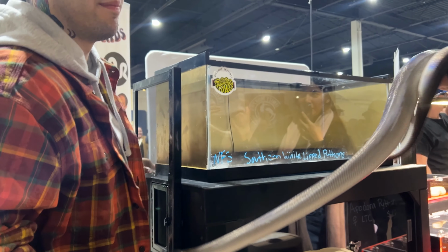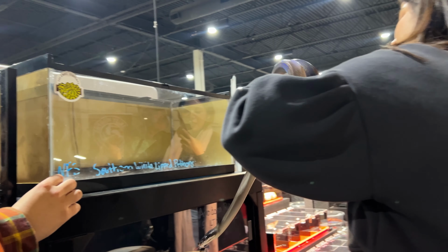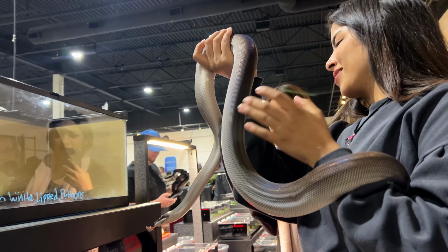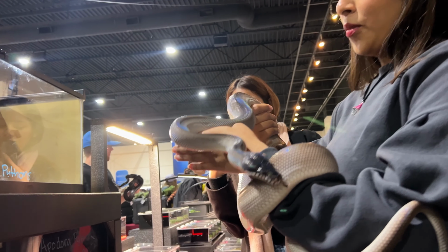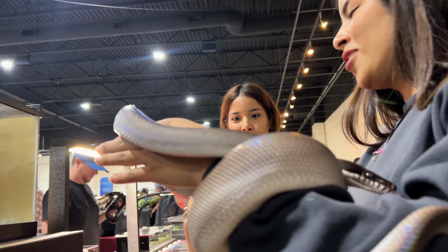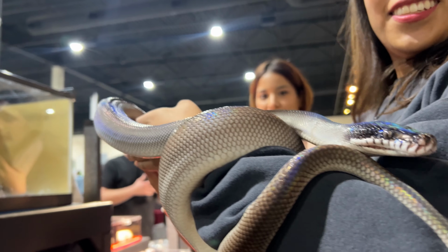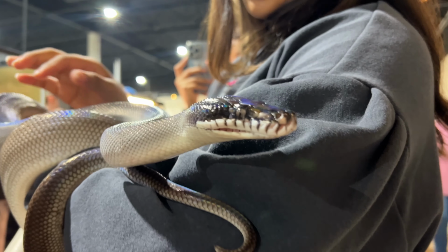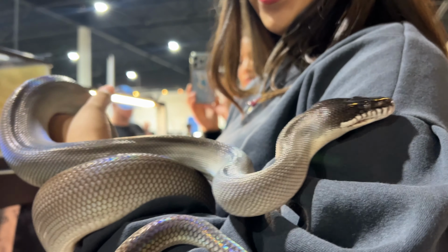So that one's Cinnabon. This is the one that's more cinnamon, right? Yep. More gray, more silver. Silver. See the iridescence that it has on these? Yeah, guys, I know. I love that.